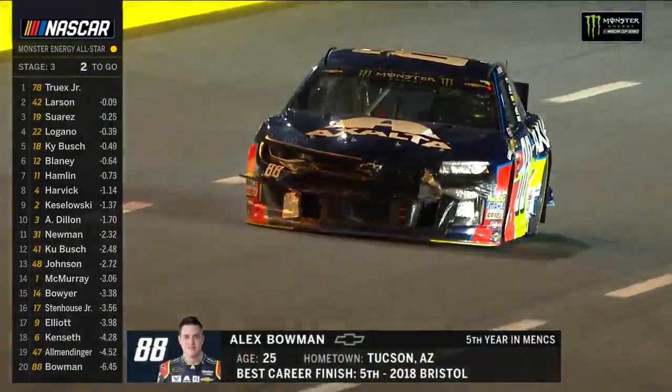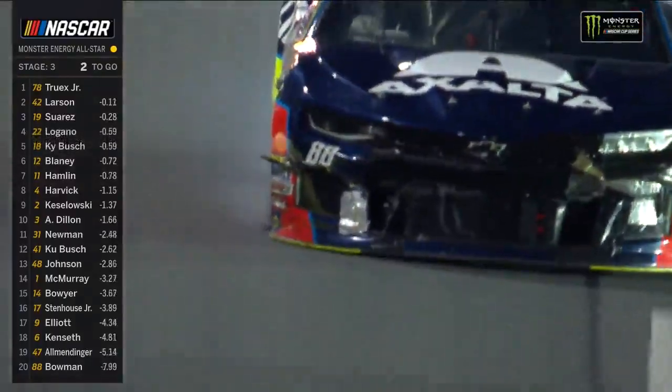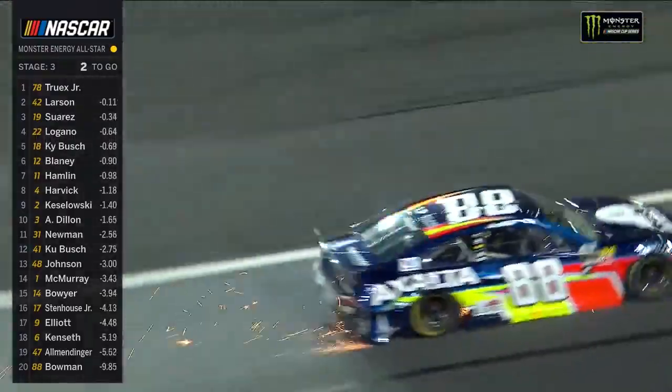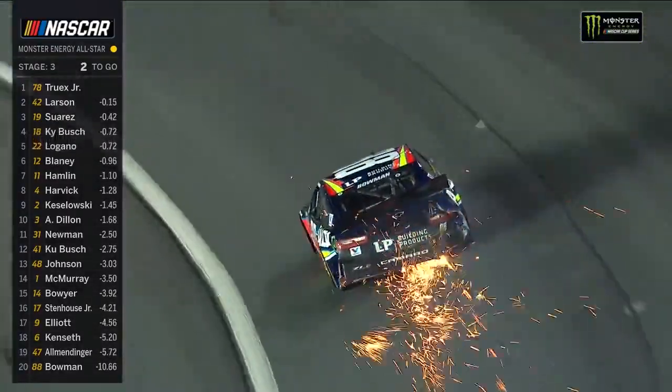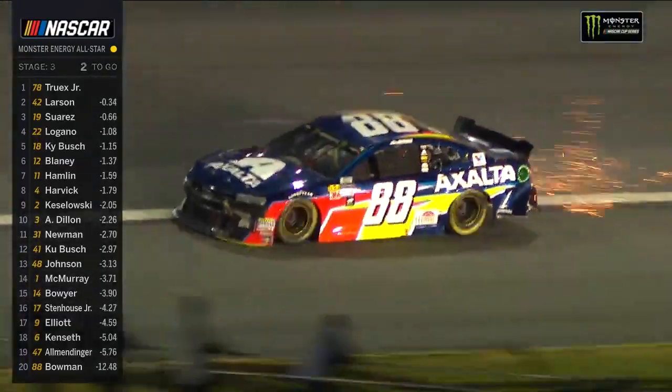Right side rear bumper. Yeah, I don't know if anybody got into him or not. I looked and he was just spinning. I don't know if something happened to the car, but he just started spinning. He was running in 9th place. And this will set up an overtime to end stage 3.